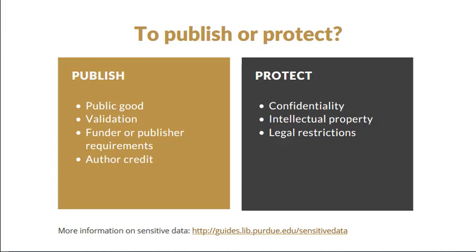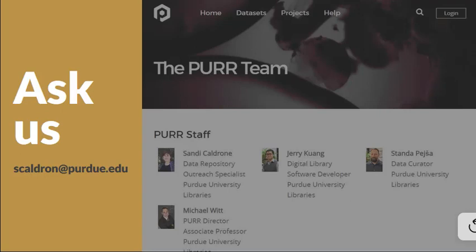Sometimes this comes into play, especially if we're looking at partnering with folks in industry or trying to set up a new startup. Sometimes people don't want to share their data because they're intending to trade on it. And it's also possible that the content of your research might have some legal restrictions on what can and cannot be shared. Now, of course, these are all things you would want to definitely talk over with whoever your faculty advisor is. But you also have the option to talk to us at the PUR team.